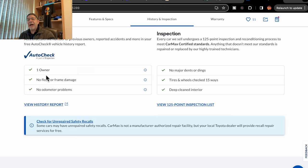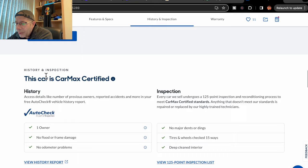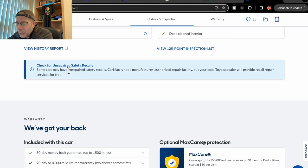I did find on the last vehicle that I bought from CarMax that if you find something wrong with the vehicle, something you don't like, they will correct it. So don't think just because they won't dicker on price, which they won't, they will fix things on the car or provide other things if things are missing, like manuals or things like that. Now, one other thing I wanted to note down here, they do show a safety recall section. You can check that out if you want.